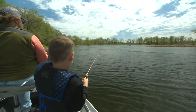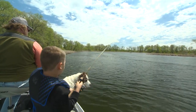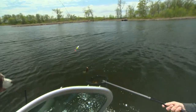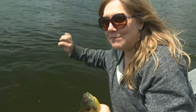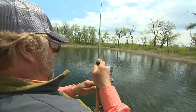Oh, he's a fighter. Somebody grab the net. Somebody grab the net, Mom. Oh, this is a big one. Bring him in. Mom, I caught one. Nice, kid. Bluegill. No, that's a nice bluegill. I caught a bluegill. You did? Grandpa, do you want to keep the bluegill too? Why not? Okay. Oh, boy. Beauty.